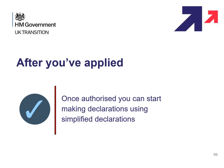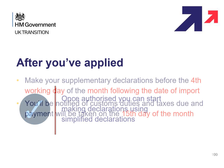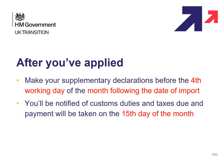Once you're authorised, you can start making declarations using simplified declarations. You'll need to make your supplementary declarations before the fourth working day of the month following the date of import. The customs duties and taxes owed will be calculated and notified to you soon after, and payment taken on the 15th day of the month.